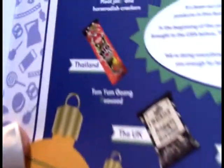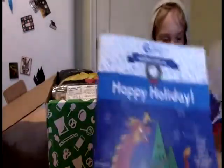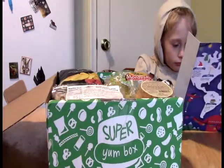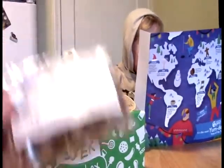Hold on a second here. Okay, just different games. Whoa, this is wild, dude. There's meat jelly and horseradish crackers. Are you serious? Okay, guys, here's the booklet. As you know, we will look through the booklet at the end of the festivities. If you have not checked out our playlist for the Japan Crate, we have over a year's worth in there, so you can check out and see how we usually do these.